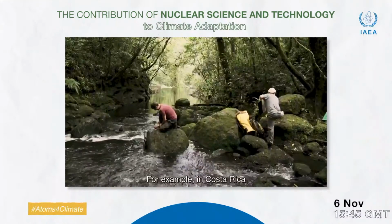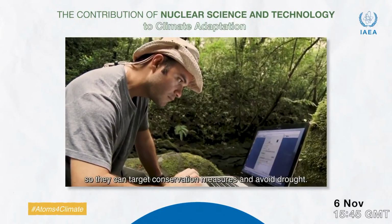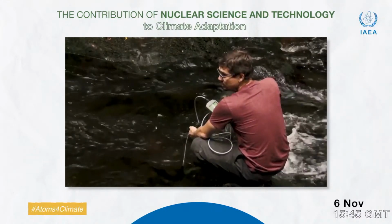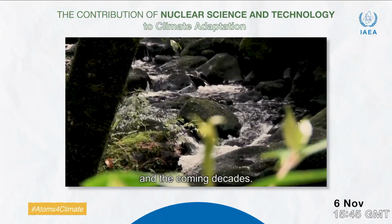For example, in Costa Rica, where they're helping the government identify key locations to protect groundwater so they can target conservation measures and avoid drought. We now know which areas need special attention. We know how to protect them to ensure water supply for now and the coming decades.